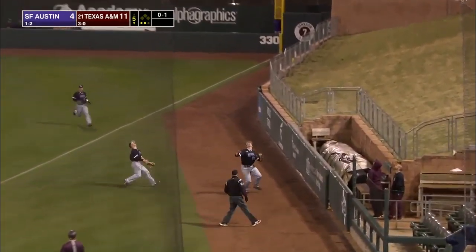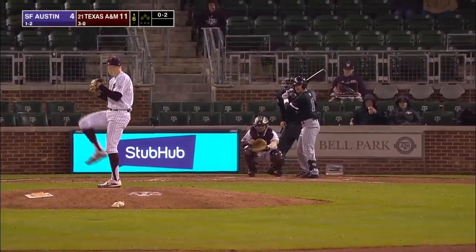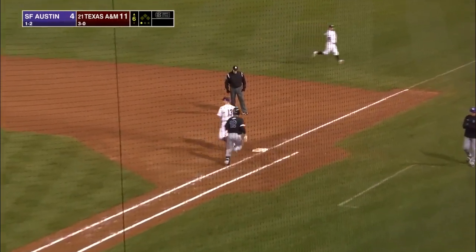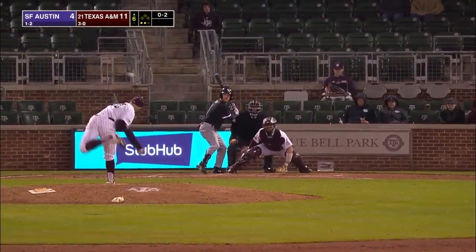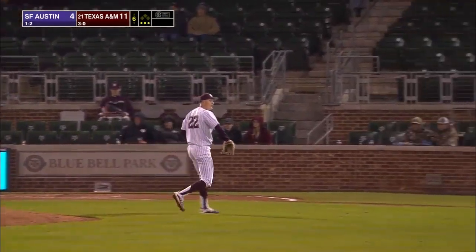Will that stay in play for the Lumberjacks? It does. Swing and miss and thrown out. It's a breaking pitch. Tag out right there. Two down. Quite the inning for Will Johnston.